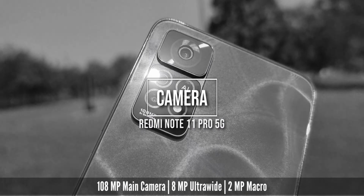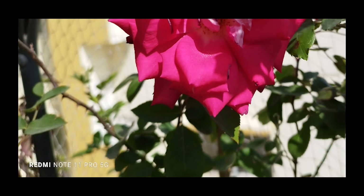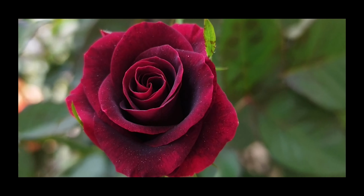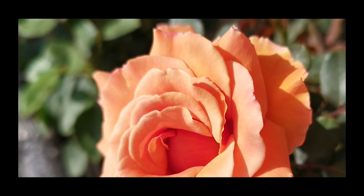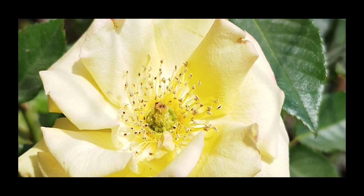Let's talk about the camera. It has an old 108MP sensor which is already being used on the Note 10 series. There's nothing wrong. It is an old sensor, and if you see the quality of the photos from the main camera sensor, they look very nice, and color precision is very close to the original objects. You can say there is a 90 to 95% color accuracy in bright outdoor conditions. Photographs, colors, they are coming very fine.